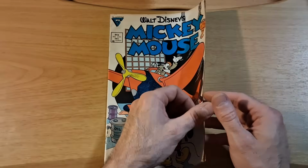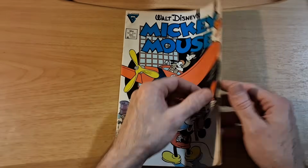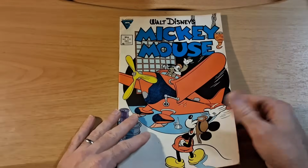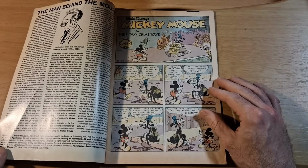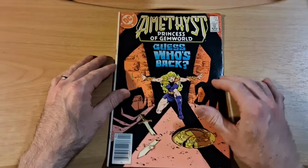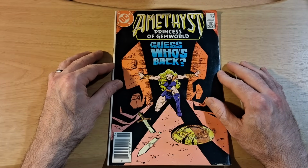Mickey Mouse issue 233. 1987. Yeah, these Gladstones, I have not read a single one, but I do enjoy a lot of these, the Looney Tunes and all that stuff, Walt Disney stuff. I like reading that stuff. And yeah, I'm going to have to give one of these a try and just see how they are. Because I know these aren't actually super cheap either. I mean, if you want to buy them on eBay or whatever, you're going to pay a couple bucks a book, even if you get a lot on like an auction. You're still going to pay a few bucks for them.